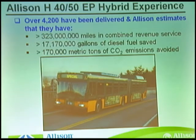Where we are today is over 4,200 of the hybrid systems for transit buses have been sold throughout the world. We're in 178 cities in 9 different countries. Combined, our estimates as of earlier this year is that they have run over 320 million miles now, and have saved over 17 million gallons of diesel fuel, with over 170,000 metric tons of CO2 emissions avoided because of the fuel savings.